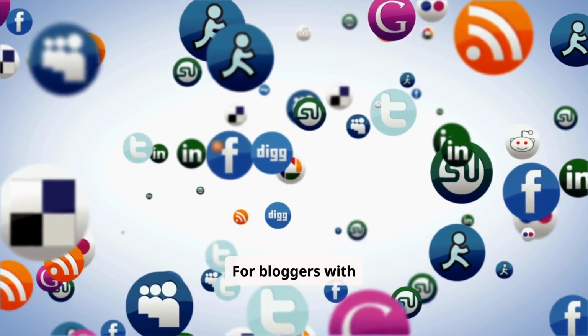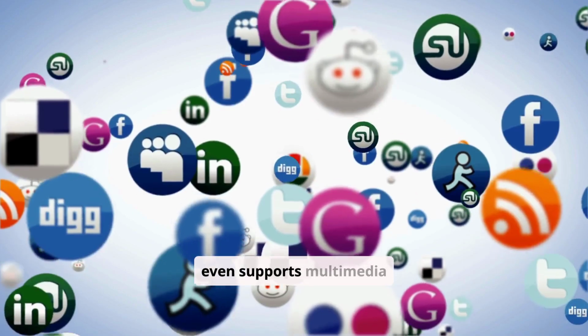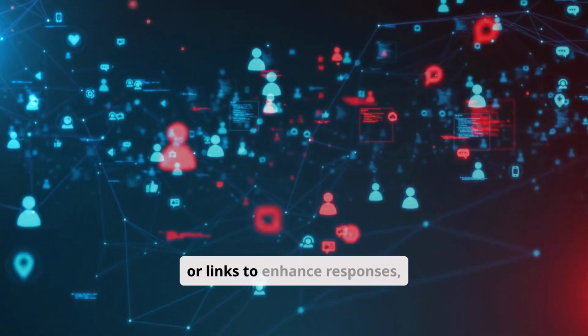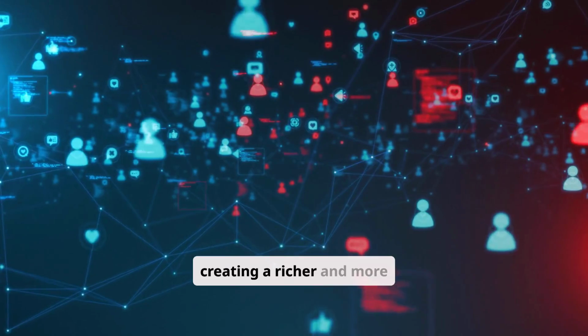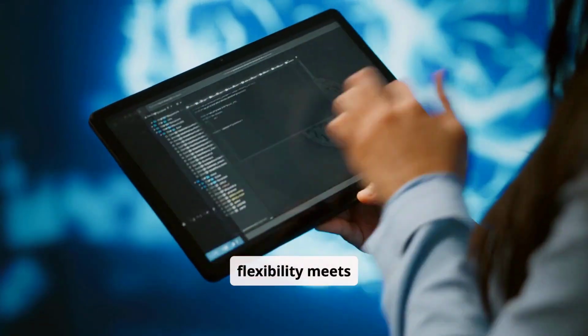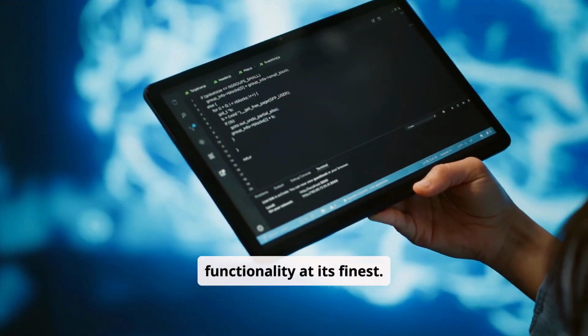For bloggers with monetization goals, WhatsApp even supports multimedia sharing. You can send videos, images, or links to enhance responses, creating a richer and more engaging support experience. Its flexibility meets functionality at its finest.